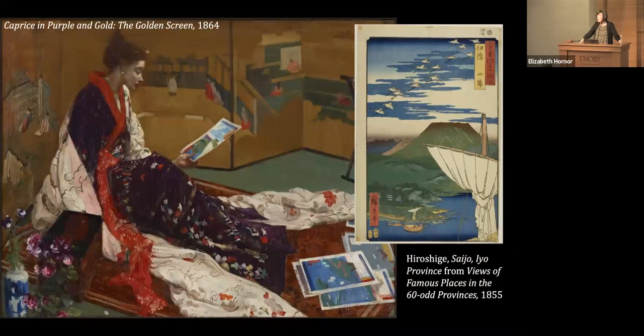And we have proof that he had at least one collection of prints by Hiroshige, which we see in this painting, The Golden Screen, that shows a woman, obviously a Western woman, a Victorian woman, though dressed kind of casually in a Japanese kimono, sitting on the floor and looking at this collection of prints. And I just pulled out one of the prints to show you that he's making a pretty good paraphrase of what he's seeing.